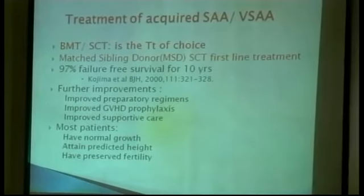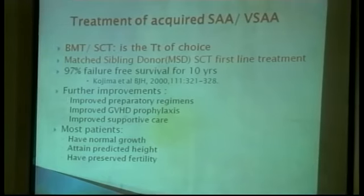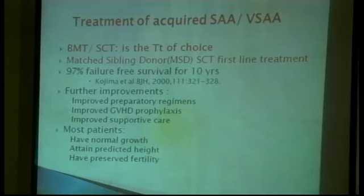Okay, we can quickly have a look at how BMT and intensive immunosuppressive therapy compare. Dr. Piali? In therapy, we have BMT or intensive immunosuppressive therapy as options along with supportive care. BMT is the treatment of choice. Matched sibling donor is the first line of treatment. Further improvements have been achieved in BMT with improvement of preparatory regimen, improved GVHD prophylaxis and supportive care.